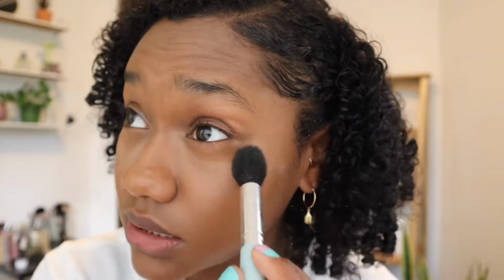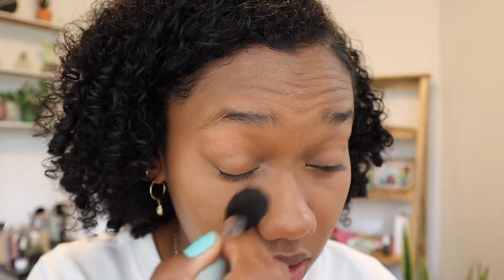The next thing that I'm going to do is set my under eye, and my favorite setting powder right now is the Range Beauty Smooth Out Translucent Setting Powder, but I cannot find it, so I'm just using this other one that I'm trying to go through in my collection. But the Range Beauty one is the one that is indeed my favorite.